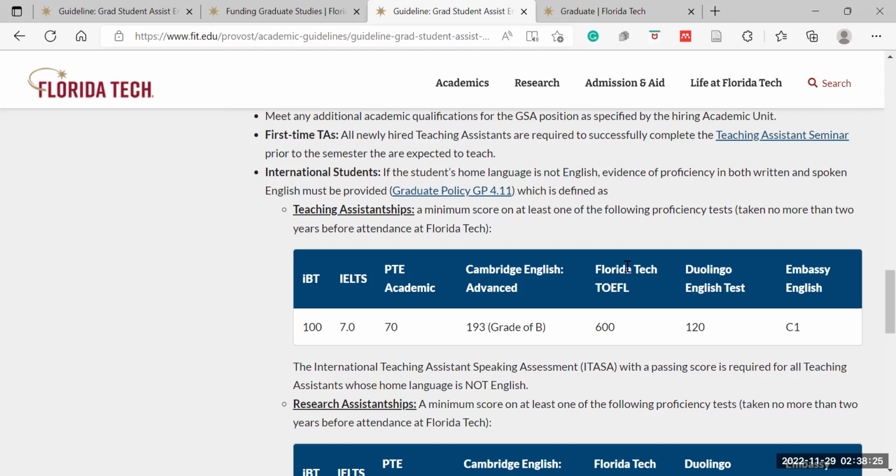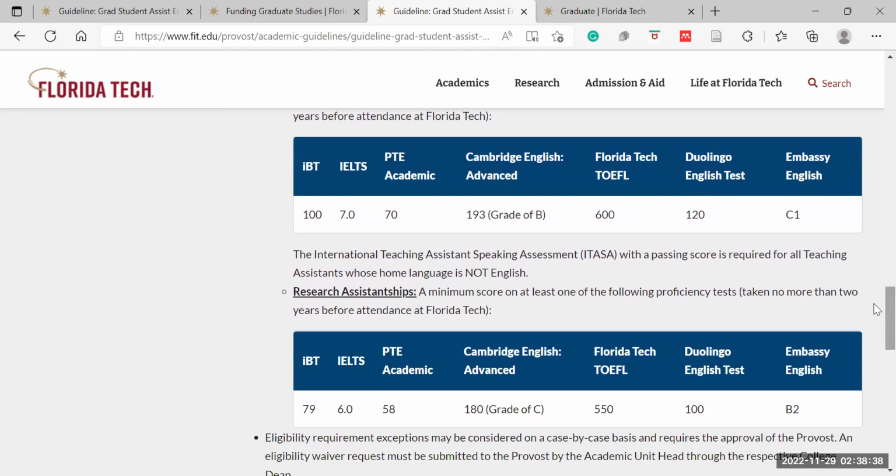For the Florida Tech TOEFL, you will need to score 600. And on the Duolingo English test, 120. And in the case of the Embassy English, C1. So what you seem to see here is that there are basically differences in terms of the scores that one requires if they want to become a teaching assistant and the scores that one requires if they want to become a research assistant at this particular university.